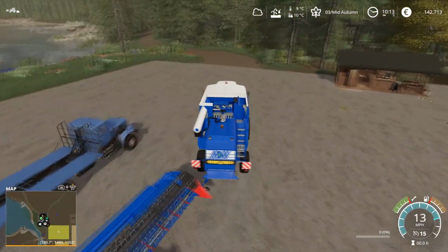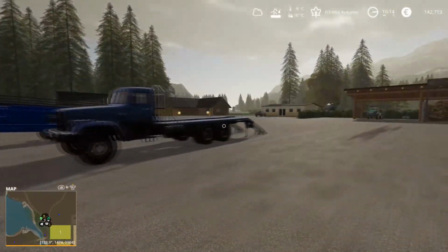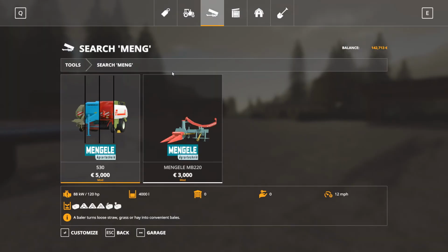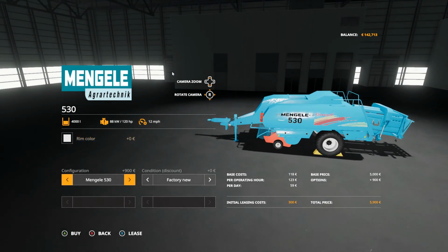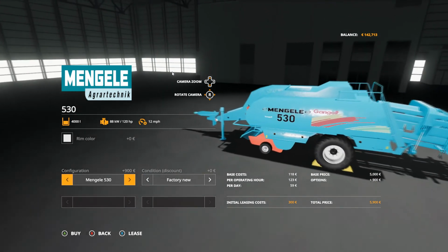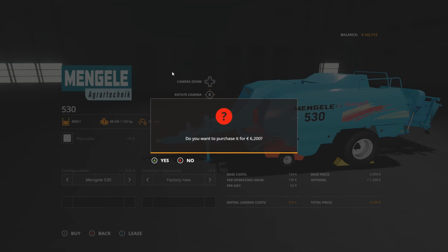Well then, since that didn't work, what we are going to do, just turn that off for a minute, is buy the other item that we were looking at that we're going to need. Because we've got straw mead loaded, and we're going to need a baler for the soybean straw. And one that I've been looking at previously is this lovely chap, the Mengele, I guess? Not quite sure how to pronounce that, but yeah, the 530. I thought for a second that said Gandalf on the side of it. Oh well. Yep, let's purchase that, brand new.